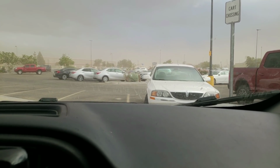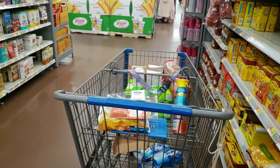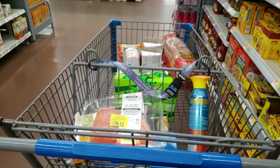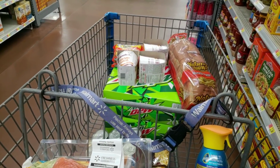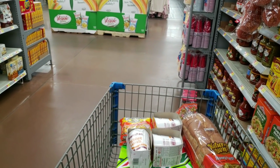Alright, well, we'll get back at you. Well, right here at the Walmart, we're getting a few things, and we'll get on down the road. We're heading to the Hopeville Hot Springs. Good deal. Well, we'll get parked and we'll get back at you.